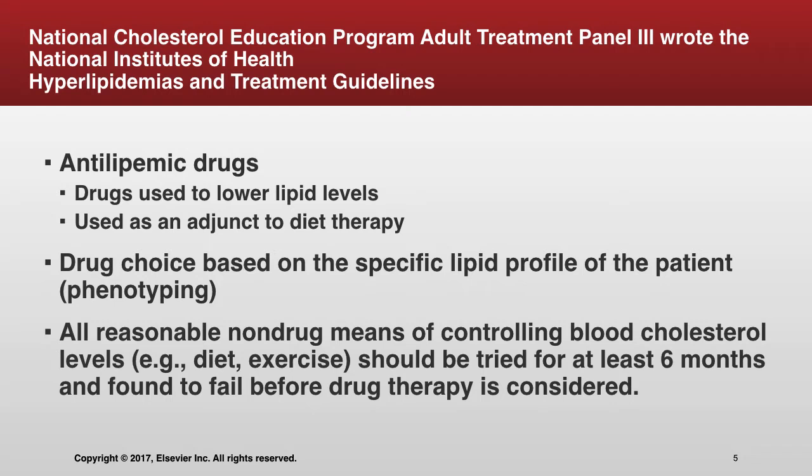All reasonable non-drug means of controlling blood cholesterol levels, in other words diet and exercise, should be tried for at least 6 months and found to fail before drug therapy is considered. I think this is interesting because most people, when they go to their doctor and their cholesterol or lipid panel is high, one of the first things out of the doctor's mouth is, well, let's get you started on a medication. So I think it's important as nurses that we encourage patients to act proactively to prevent hyperlipidemia, and that we educate them to change their diet and exercise more so that they really meet these guidelines that were written nationally.